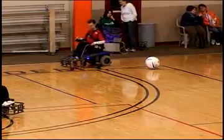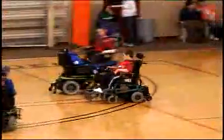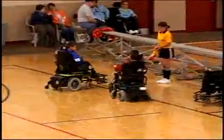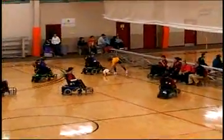And a corner kick opportunity for the Tampa Bay Crossfire. Powerful kick across. Danny stops it. Tyler's there to keep the pressure down. Elio rotates over. Danny's still trying to battle for the ball, and it'll be Tampa Thunder ball. That was a great job by Danny to keep the pressure up.